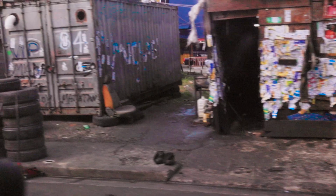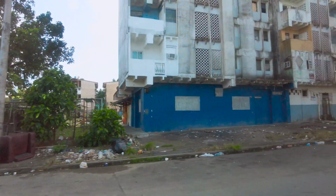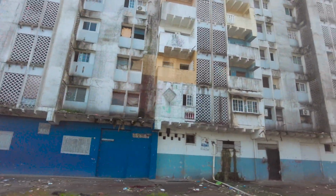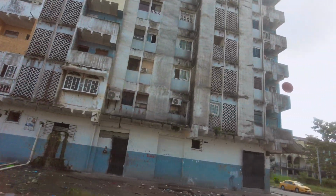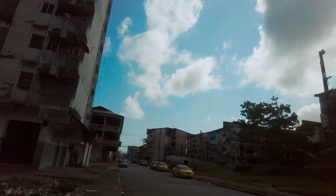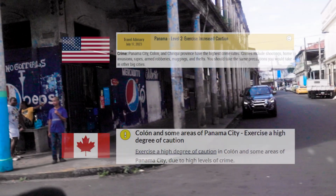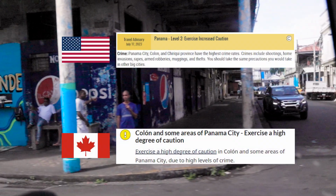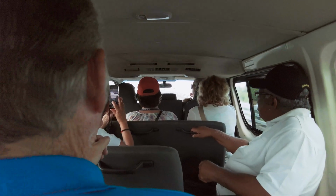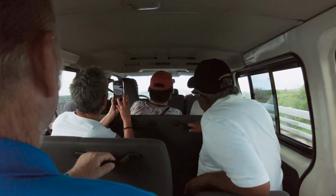It is easy to see that Colón is a very poor city. Our tour guide explains that nearly half of the buildings in the city are abandoned and attributes policy decisions made under the former president Manuel Noriega, as well as the influence of the drug cartels, with the city's poverty. Both the American and Canadian governments advise caution when visiting Colón. We rented our taxi from an authorized vendor within the port, and we never felt concerned.